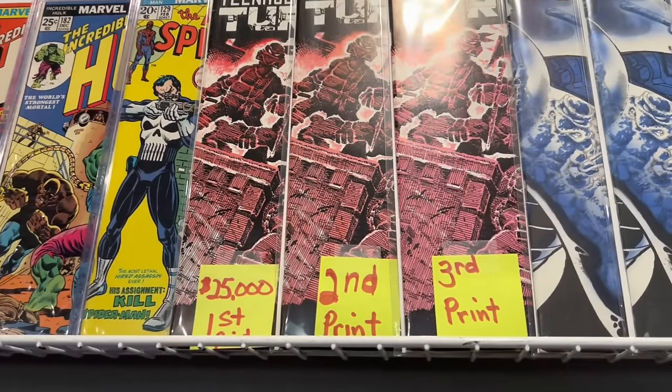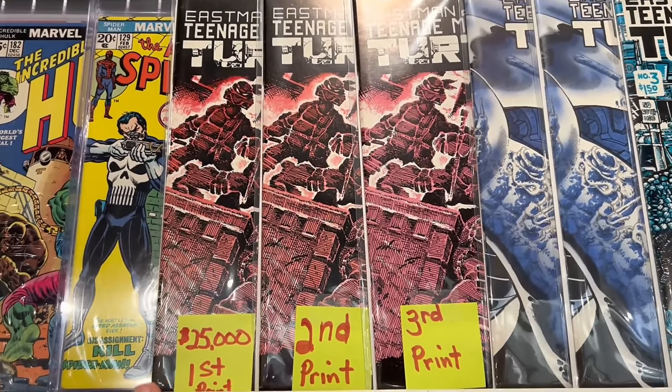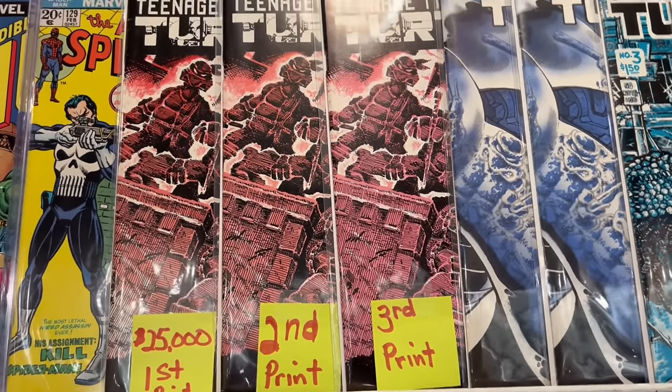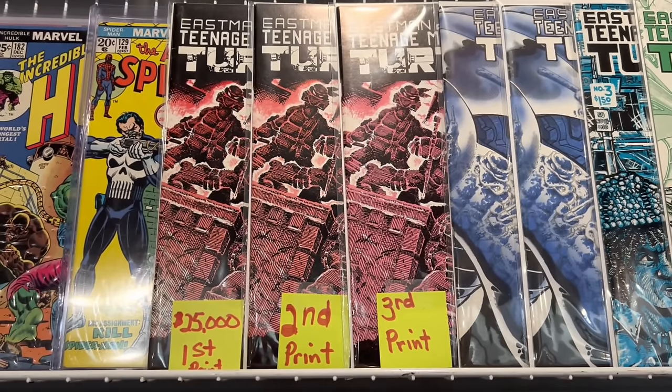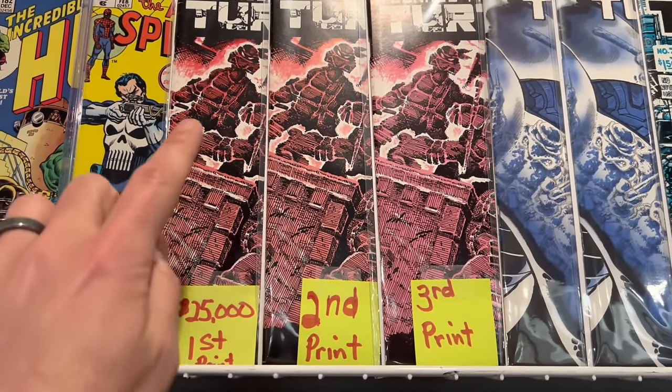So check this out, guys. We got first print Teenage Mutant Ninja Turtles, 25K. Second and third, I guess that's all 25, but holy moly. That's crazy. I just want to touch it. Touch!